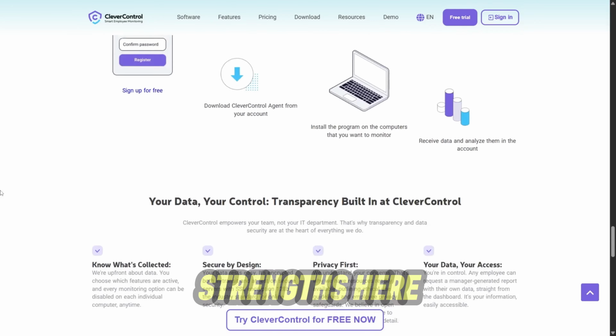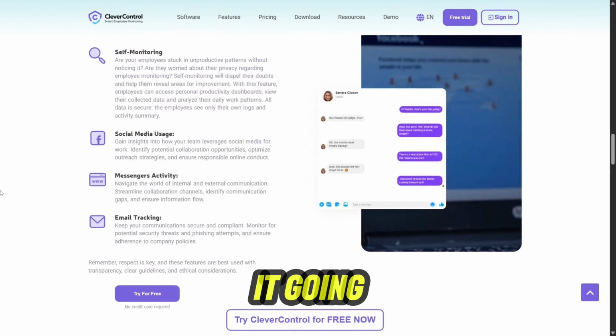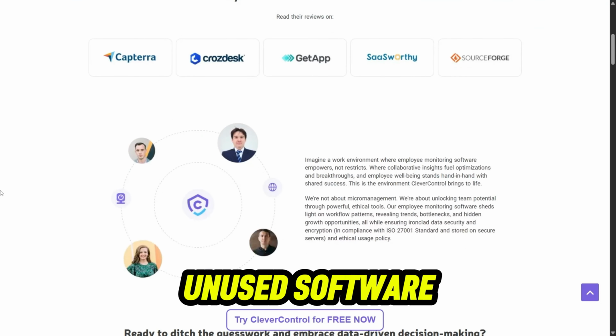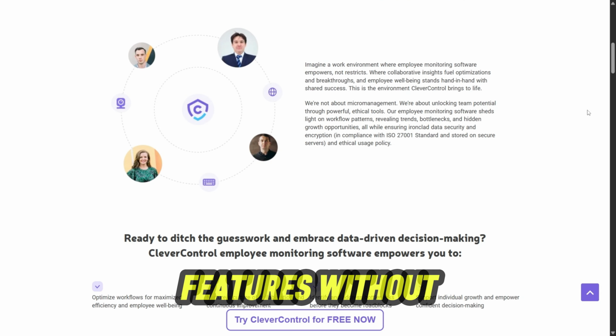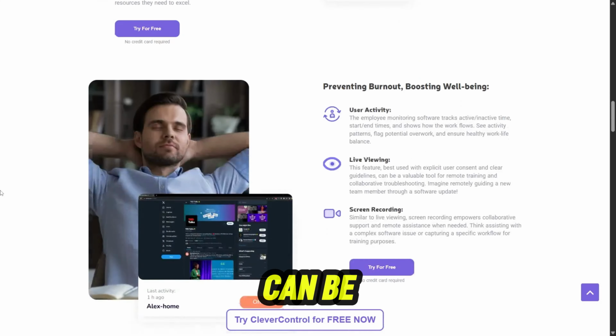Now, I'll admit the strengths here are clear. Setup is quick, and you don't need to be super technical to get it going. The dashboard pulls in a lot of data that can actually be useful, like spotting time drains, unused software, or people who may be overloaded. Pricing is also competitive compared to some other monitoring tools, so you're getting a lot of features without paying a fortune. For teams working remotely, that kind of visibility can be a game changer.